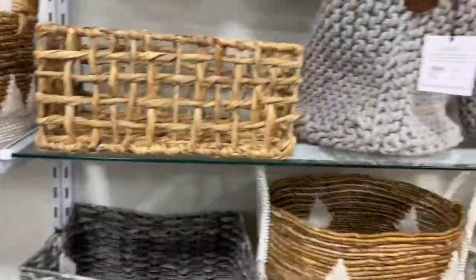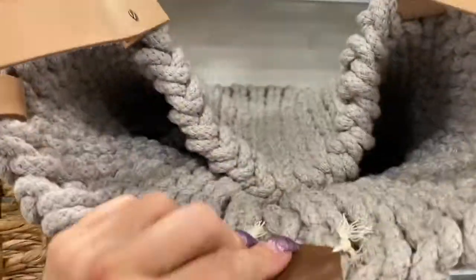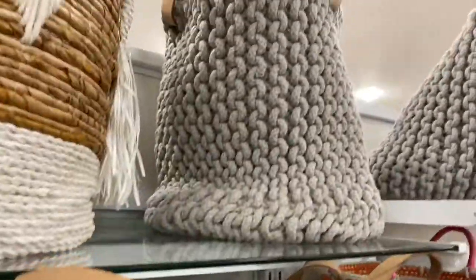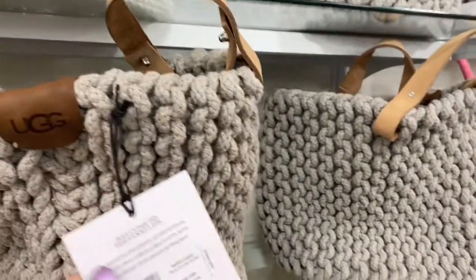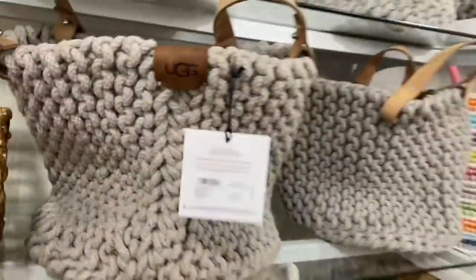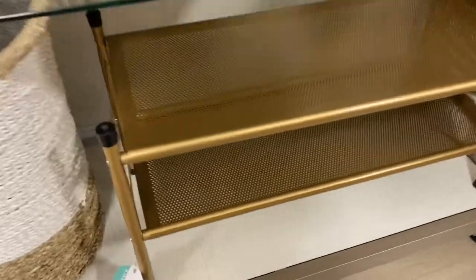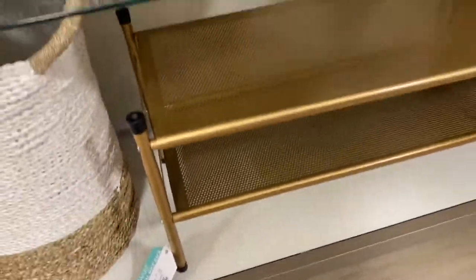I like that. Look at this one. This is UGG. Look at that. Oh my goodness. That's gorgeous. See it? This is UGG. And that is $59.99 for those baskets right there. Then you have another one of those and a brass. This brass shelf here for the shoes is $39.99.